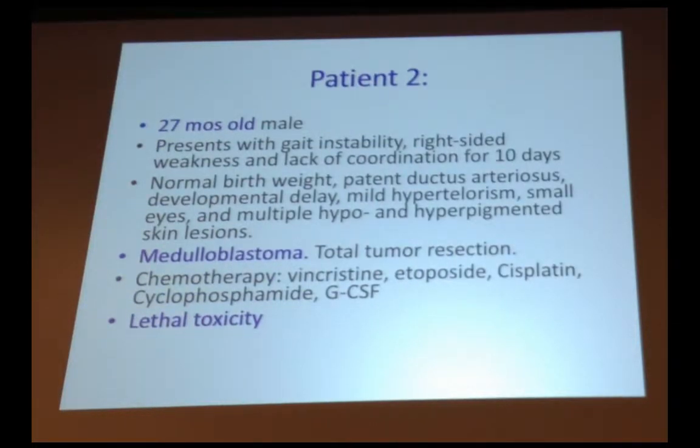The second patient, who came within a year of that first patient, was 27 months old. And this patient did have some multiple congenital anomalies. Their actual presenting feature was an ataxic gait and a lack of coordination for 10 days. Although they were normal birth weight, they had a congenital heart anomaly, some developmental issues, mild hypertelorism, small eyes, multiple hypo- and hyperpigmented skin lesions. This patient was diagnosed with a medulloblastoma, and there was total tumor resection, again based on a children's oncology protocol. They received chemotherapy, and died of lethal toxicity.